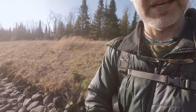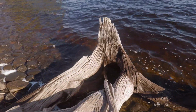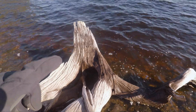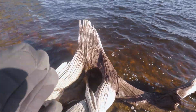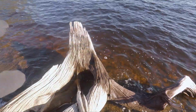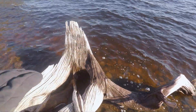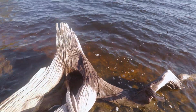Shot number 2. So I mentioned earlier there's all these great fallen trees and driftwood along this lake, and I found this great little log laying here along the edge. What I really like about this one is just how deep the grooves and the cracks are in it, and also there's these striations of really dark color where it's been waterlogged in the past, and a tiny little bit of moss up at the tip of it.